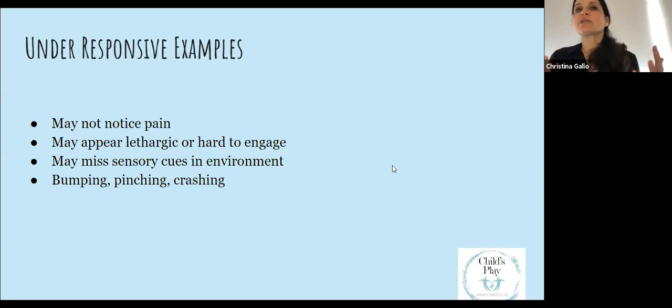So kids that are underreactive, that usually goes along with low tone. They might seem lethargic, they're hard to engage, they might appear like they don't hear you, they're missing things, like someone might walk in a room and they don't even notice that person walks in the room. These kids will also often bump and pinch. Sometimes they also spin, and what they're trying to do is bring up their arousal so that they can focus in their environment.